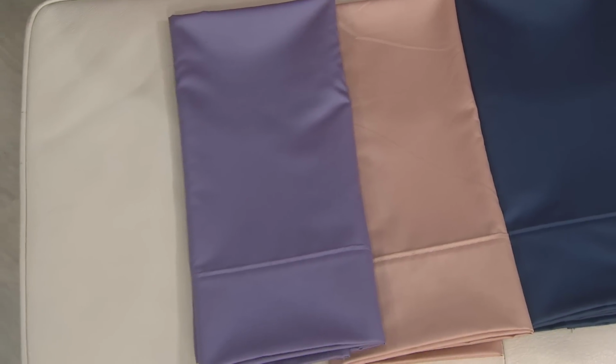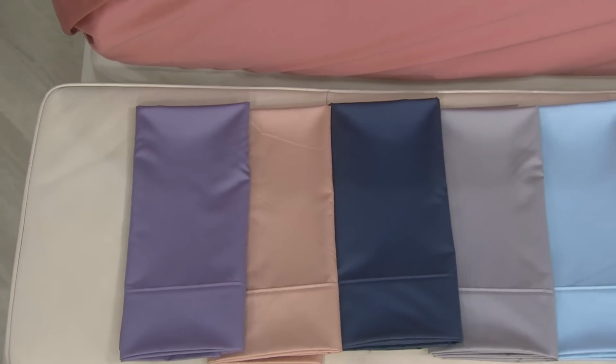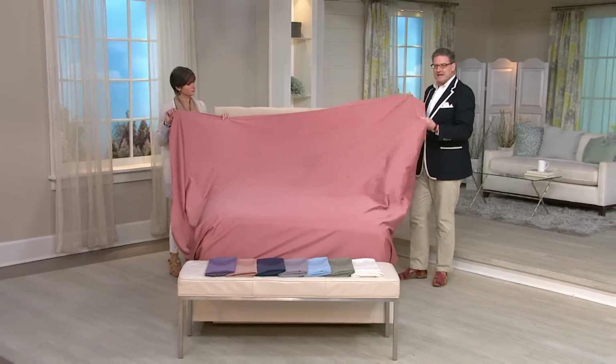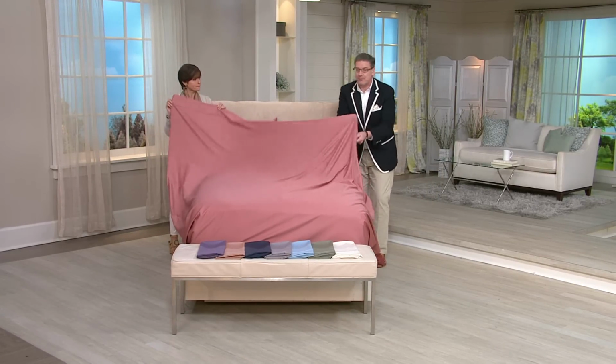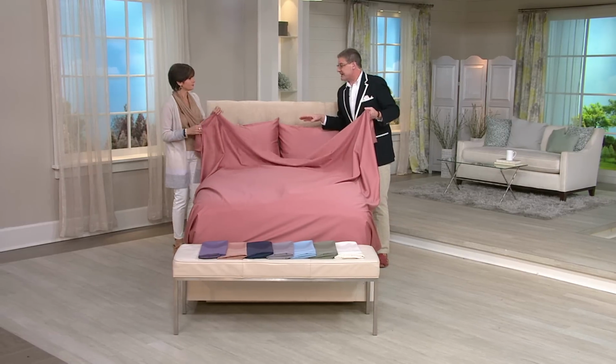Now, why Northern Nights sheets? What is special about our sheets? A couple of things. First of all, everything is oversized. So let's pull this back, and I want everybody to see at home. It's incredibly generous in its scale. So if somebody in bed is all wrapped up and the other person rolls over, there's plenty of overhang, so nobody gets left without a sheet.